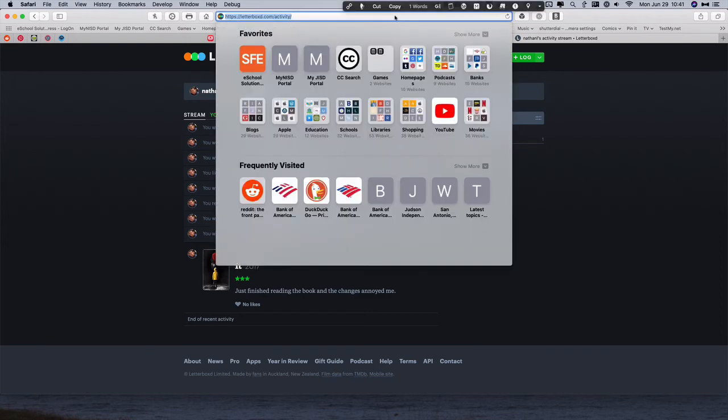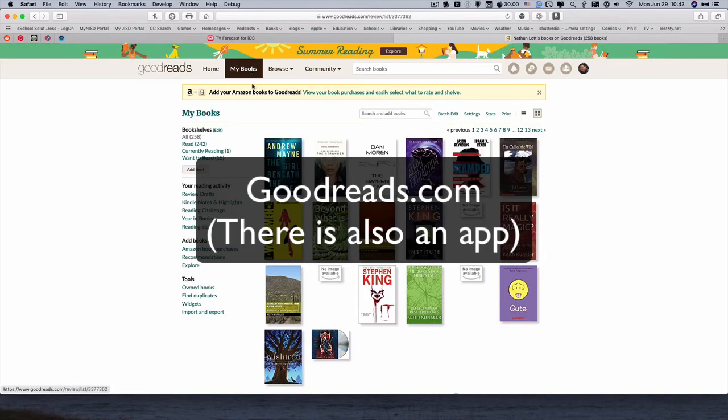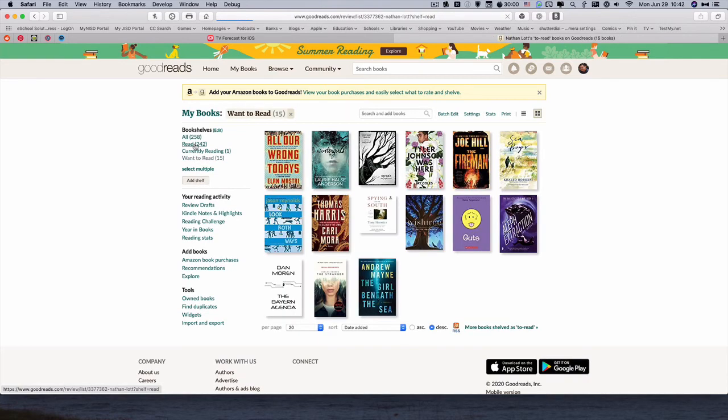To track books, I mentioned that I use Goodreads to track the books that I'm reading, I'm currently reading, and I want to read, and then the books that I have read.